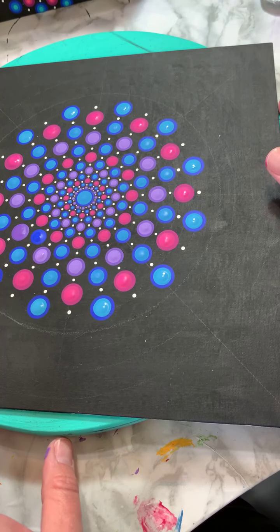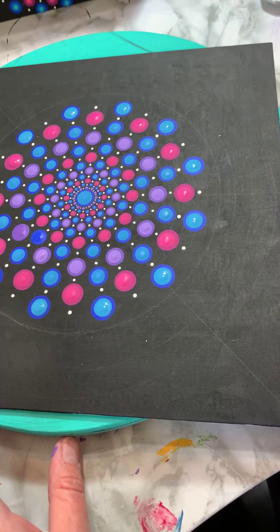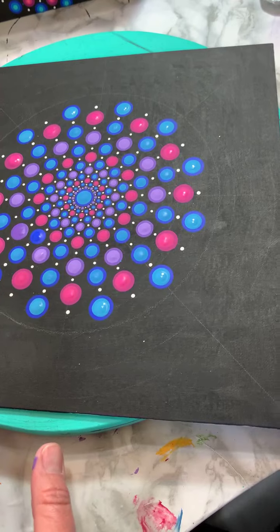That's so handy, mine dries out so quick. Yeah, it makes a big difference. It's a total game changer, Manon. I'm so glad that that's helpful.